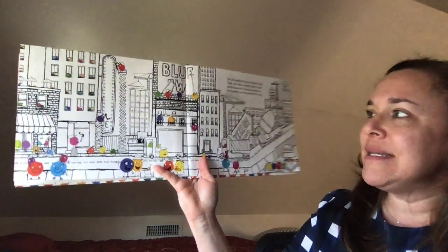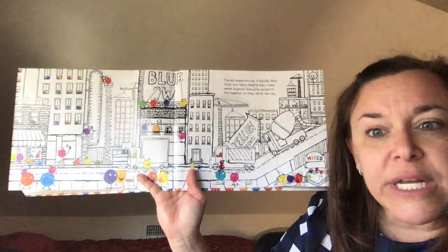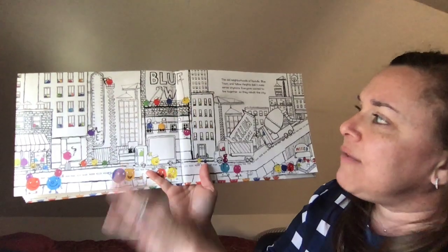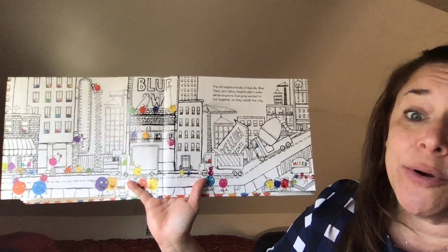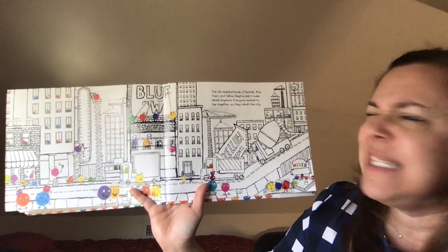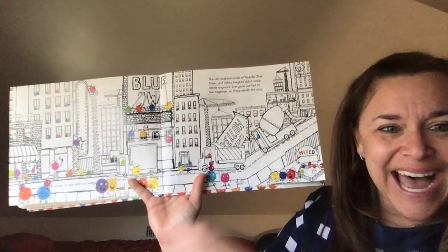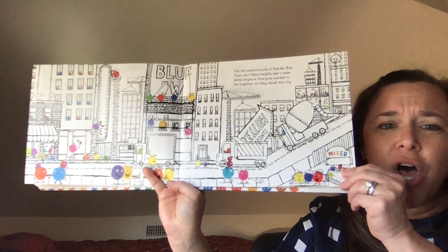And guess what? They tore down all their towers and their bridges, and then they tore down their signs that used to say only Redville. And look, they're getting rid of the Blue Town and Yellow Heights. The old neighborhoods of Redville, Blue Town, and Yellow Heights didn't make sense anymore. Everyone wanted to live together, so they rebuilt the city. Ha ha ha, look how great! Everyone's happy, they're getting along.